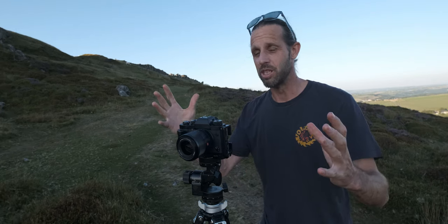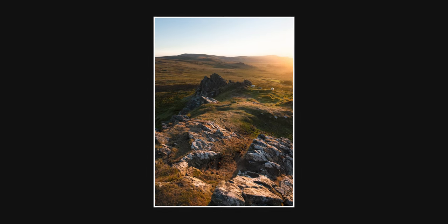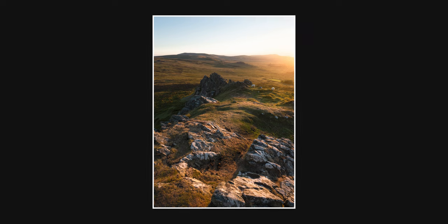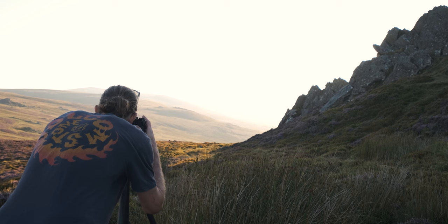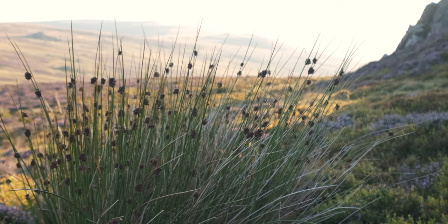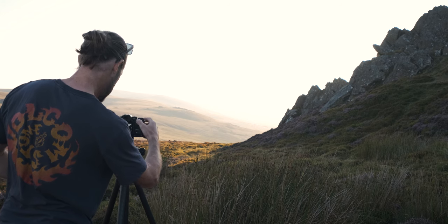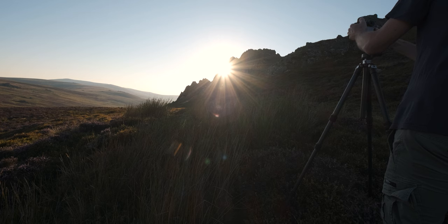So this composition I think is a lot different to the one that I took when I was up here last time. I'm actually on the shaded side of the hill, and that's given us a lot of contrast. There's a lot of texture and detail in the foreground here with these long grasses and the heather, which is in bloom, which is beautiful. And we've got this lovely hazy valley stretching off into the distance, which looks lovely too. I'm gonna take this one.